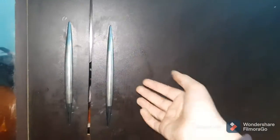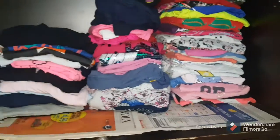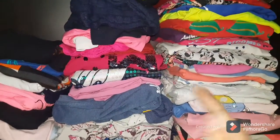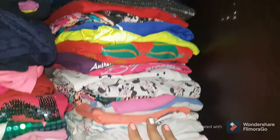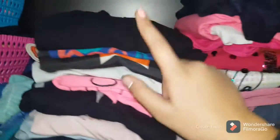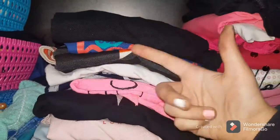So guys, in this video I'm going to show you my closet tour. So let's see. All right, here I have all of my clothes, and on the top shelf I have all of my tops, and here are all of my half sleeves, here are all of my full sleeves, and here I have also half sleeves, but they are a little bit loose. And this is like night suits.